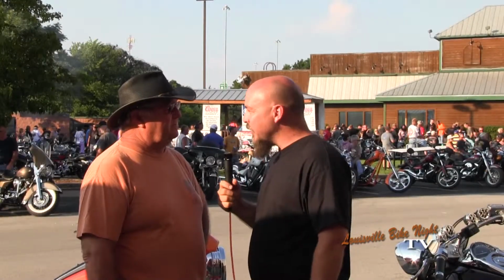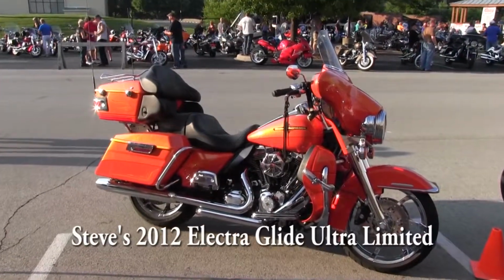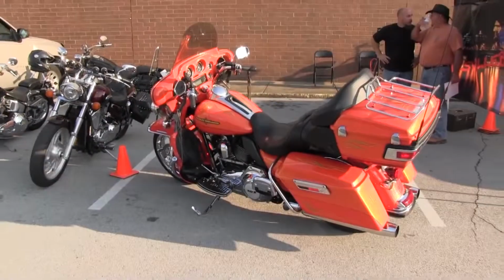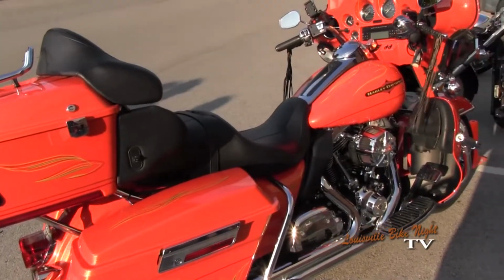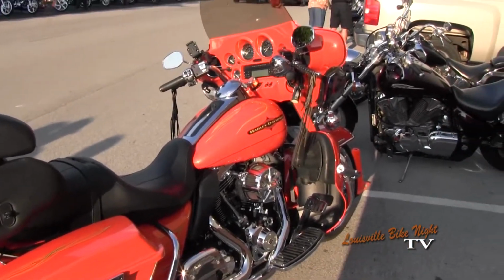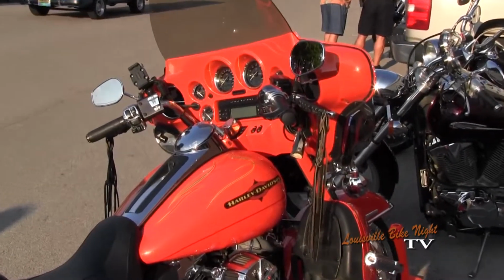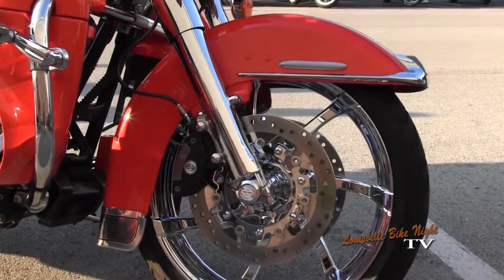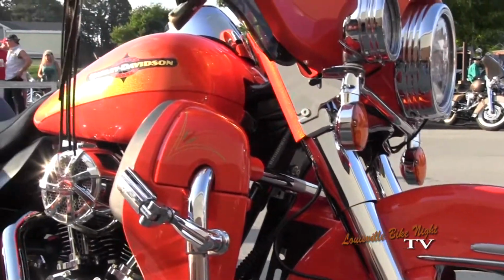Tell us a little bit about the bike, what you've done to it, what you'd like to do to it. Well, like I said, it's a 2012. It's a stock paint job. It's a two-tone, the regular Harley orange, and then the upper portion is a metallic, which they call tequila sunrise. And I just recently purchased new wheels and tires, a little bit more custom and flashier. Got more chrome. And the chrome lowers, I put those on at the same time with the wheels.